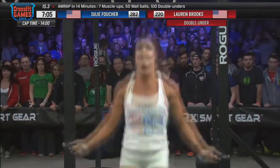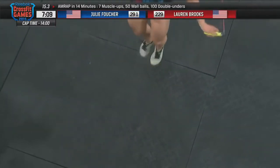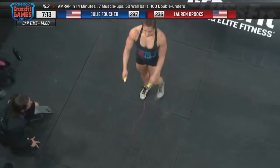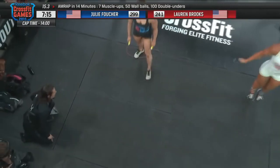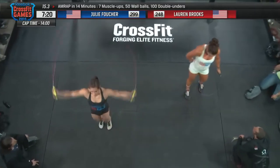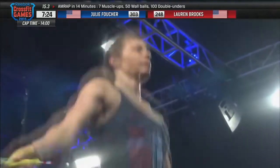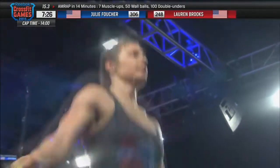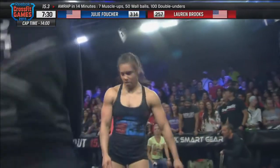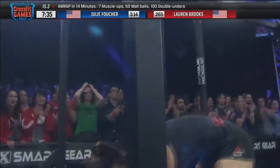and it's Julie Foucher opening up a large lead on Lauren Brooks. Now, we said Lauren Brooks is not known for her endurance, but she did very well in the triple threes at the CrossFit Games, and there were 300 double unders. She had a big smile on her face when Dave announced these double unders. She's not afraid of them, and she looks super confident, super smooth in them. I believe she's resting more for the lungs and getting that composure back a little bit more than anything else. Well, Brooks was only under a minute away from Foucher in the triple threes.